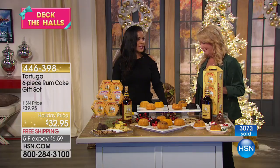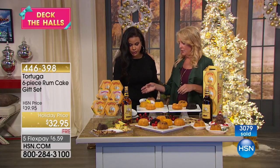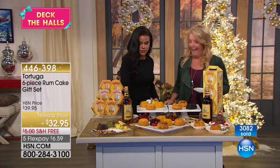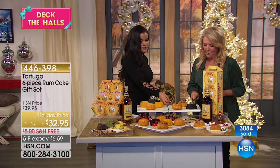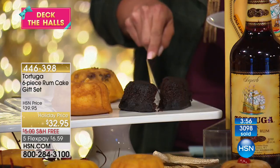Well, you know I'm going to try the chocolate. And it really takes you back. Let me get you a plate if you want, or you can be like me and just use your fingers like I've been doing all day because I can't help myself. When you cut into this, look at this, you guys. Oh my goodness, you can just tell. It's so moist and so fresh.